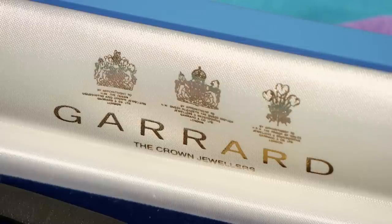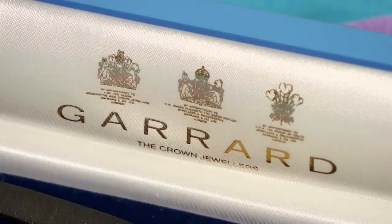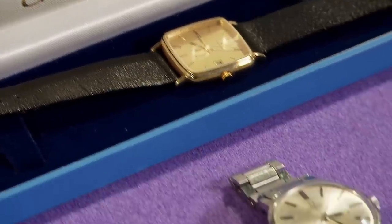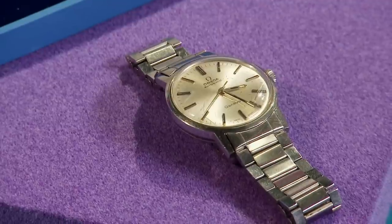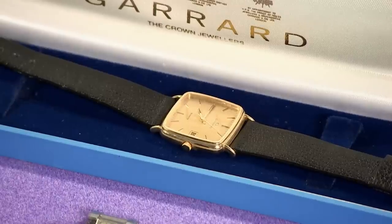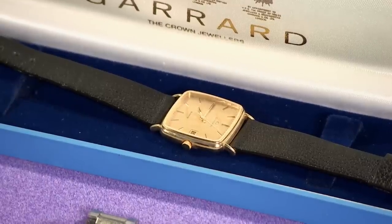Now, Garrard are very well-known jewellers. They're not so well known for watches. As a watch, it really doesn't have too much value. Sorry to say that, because I know it was your 25th gift for parting the company, but the better watch is the Omega, because it's more saleable to a collector. So for me, this is going to be based a little bit around its gold content. It's a shame, but it is the real truth. That's how it is.